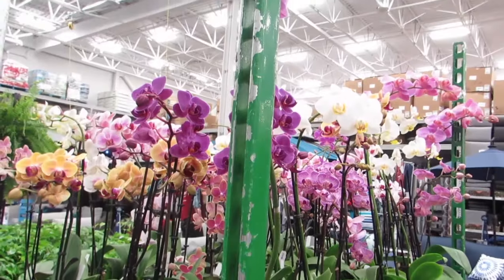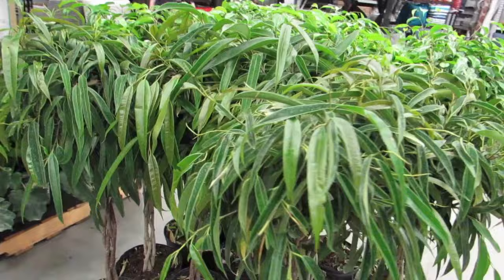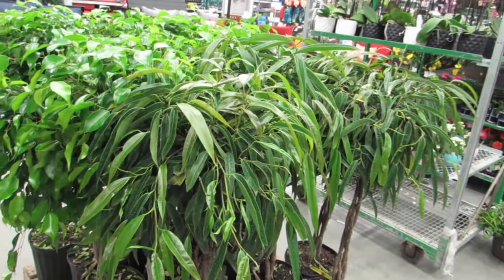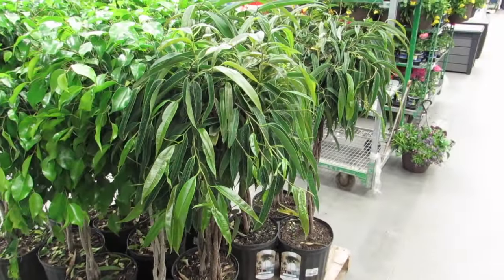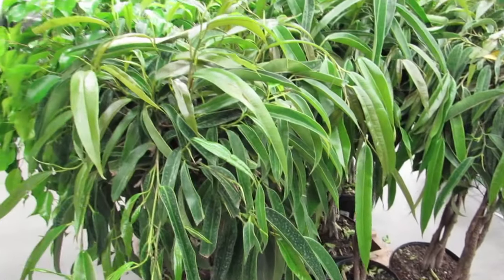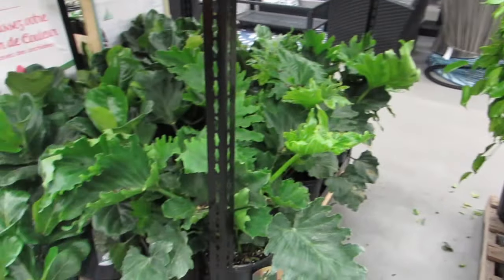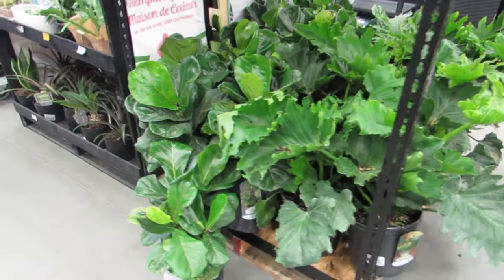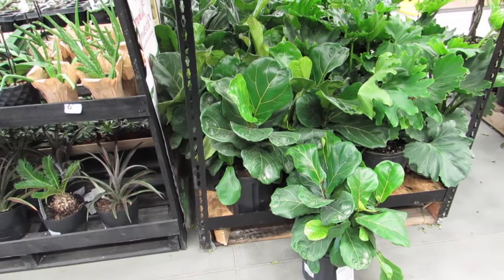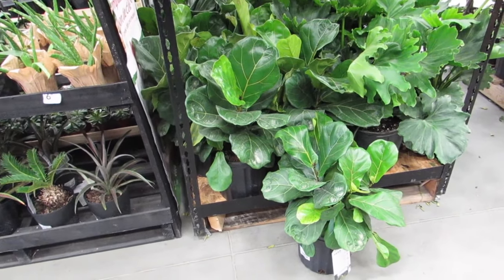Bunch of Phalaenopsis. How much are these guys? It doesn't say. Yes, it does. It says $49.99. They're pretty big. $29.99 for the philodendrons. It doesn't say how much for the fiddle leaf.